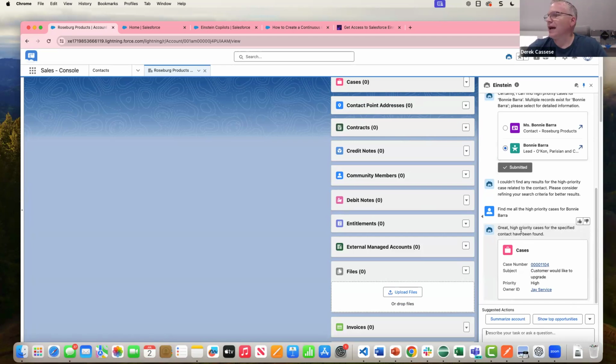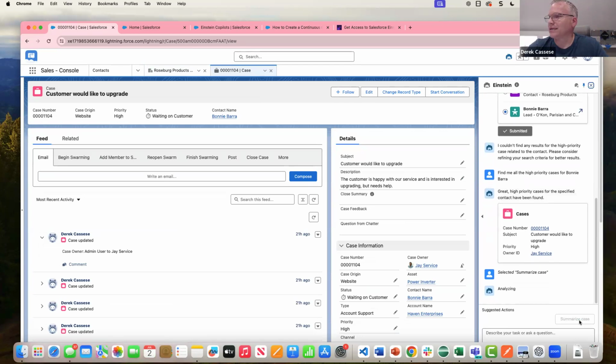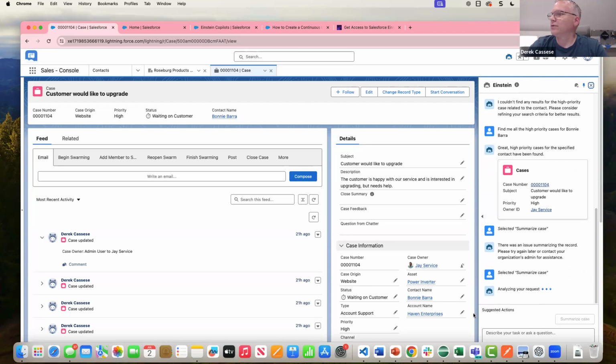But what's interesting here is that I've now got a case and I can click on the case number and then it immediately says, I can summarize the case. You can see how this could really start creating some really interesting workflows, right? It looks like there's some issues with this one here in this demo work, but you could start replacing a lot of that busy work where you've got multiple tabs open with a lot of the Copilot actions. So I'm going to do it twice and see. I don't know if I turned on summarize case or not.